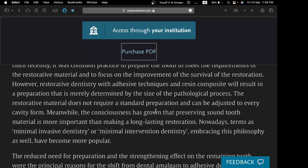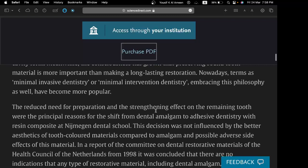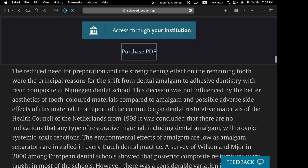Meanwhile, the awareness has grown that preserving sound tooth material is more important than making a long-lasting restoration. Nowadays, terms such as minimal invasive dentistry or minimal intervention dentistry, embracing this philosophy, have become more popular. The reduced need for preparation and the strengthening effects on the remaining tooth were the principal reasons for the shift from dental amalgam to adhesive dentistry with resin composite at Nijmegen Dental School.